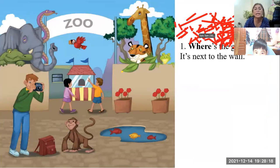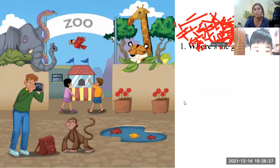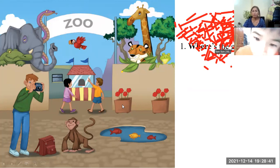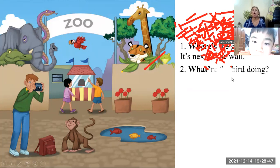Where is the giraffe? Where is the giraffe, Tom? Can you see the giraffe? Okay, look at the giraffe. Yes, the giraffe is here. It's next to the wall.